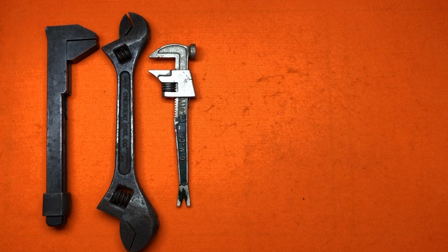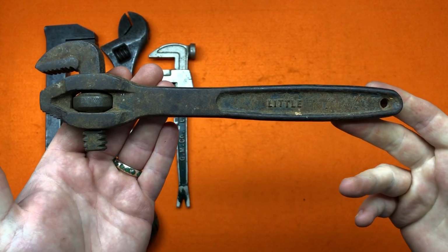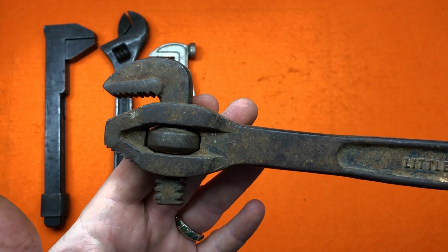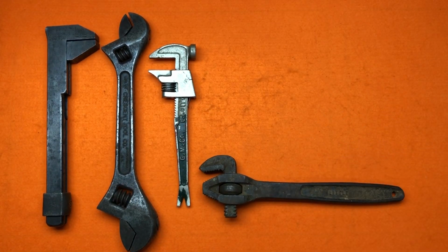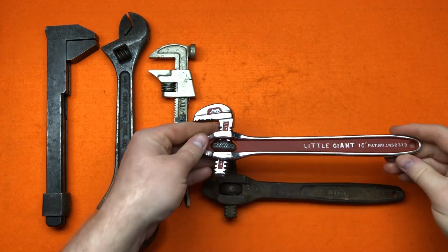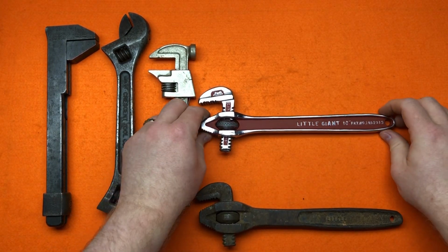The next one is really interesting. We've got a little, and you can see here, oops, sorry, it's a little giant wrench. And what's really cool about this is it's the same length as my little giant, which I polished recently. But that one just says little. But isn't that really similar, the designs?